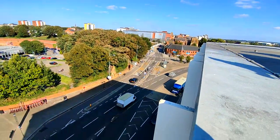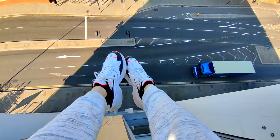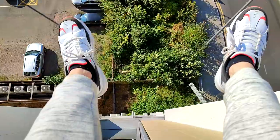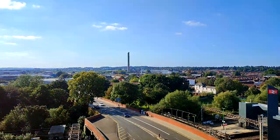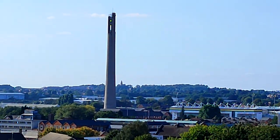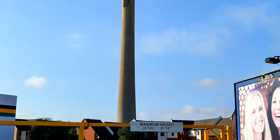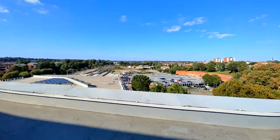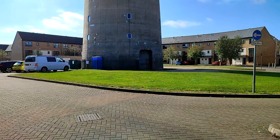And from the roof of the Innovation Centre, we spot a much better building, which we should go to instead. What's this? Ah, yes. The Express Lift Tower! The Express Lift Tower! Screw the crappy Innovation Centre, let's go and explore the Express Lift Tower!